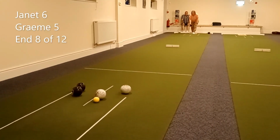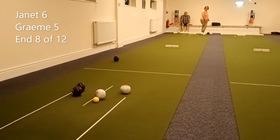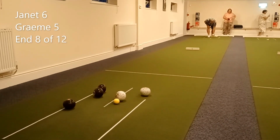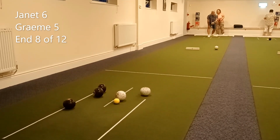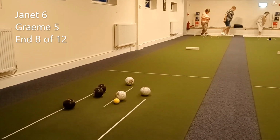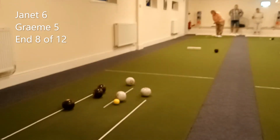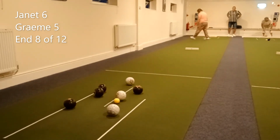Janet needs to separate the wood from the jack. So she'll be looking to hit something. It's gone a bit wide. It's going to come in behind, so that's a really good wood there. Yeah, best bag. Nice start, Brian. A bit of a blocker in there. Yes, yeah, touch it. Let's push that one through.